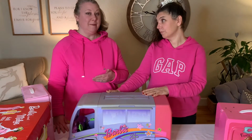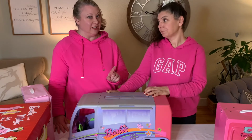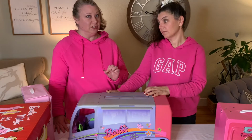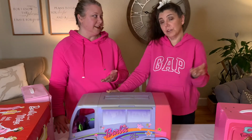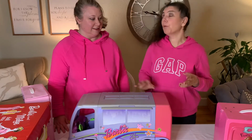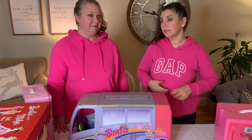Same with that Barbie vase. There was only one that I could find online, and it was $75. So guess what I listed mine for? That's all you can do. $75. I think the rarer, the harder to find, the more your bottom line.